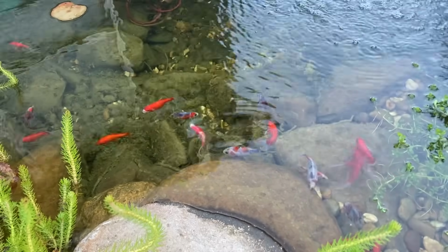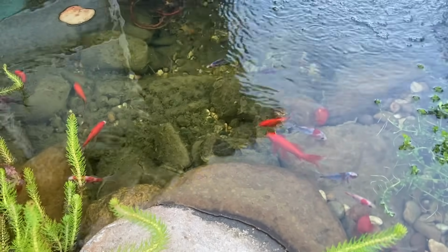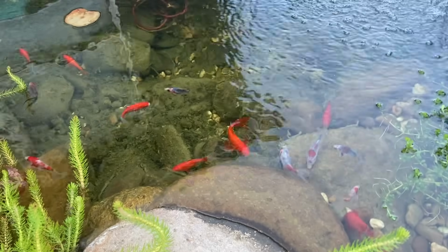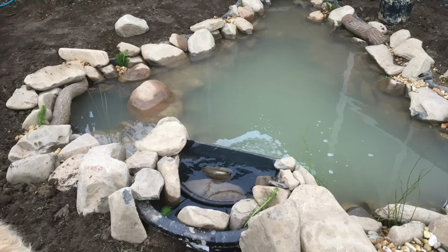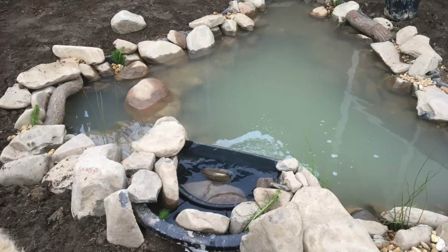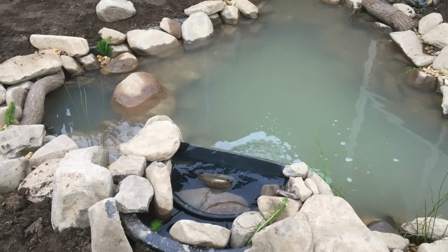Alrighty, so now we know we need wet surfaces, and the more wet surfaces we have, the more bacteria we can grow. So in a new pond, how long does this take? When we build a pond, there's no bacteria. It takes time for them to colonise and establish.